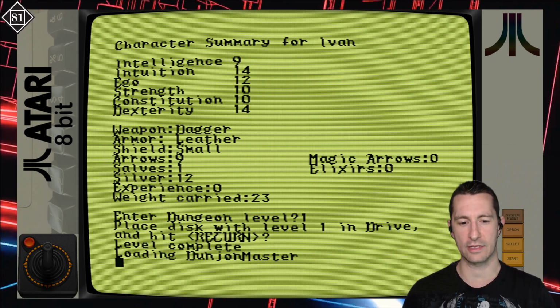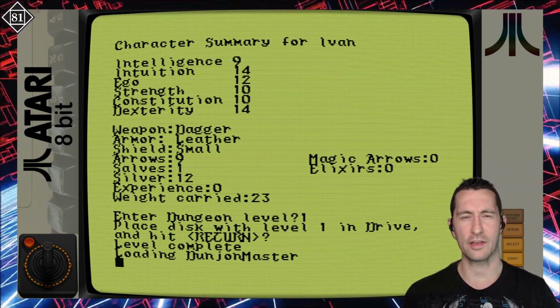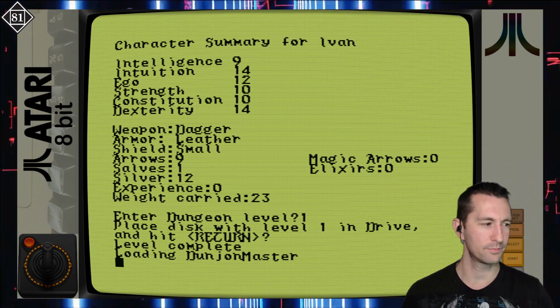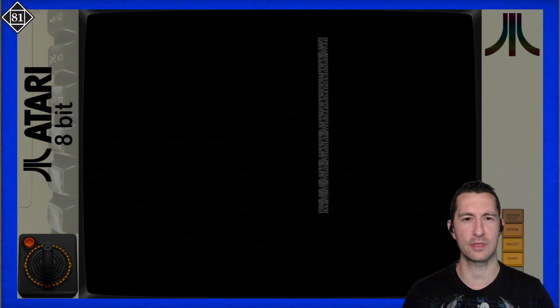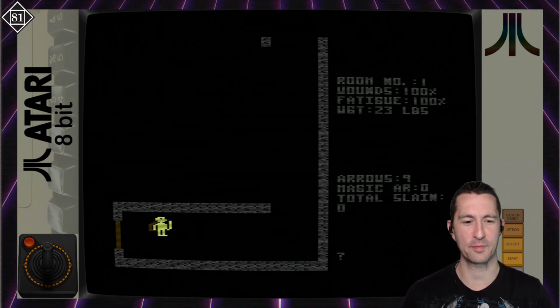Level complete. Loading Dungeon Master. Why do they spell it Dungeon? We already know how to spell dungeon. Maybe they're going Old English, or they want to stand out, maybe. We also didn't see what the time frame for this game is. If someone's still playing... oh yeah, someone might still be playing this forever.